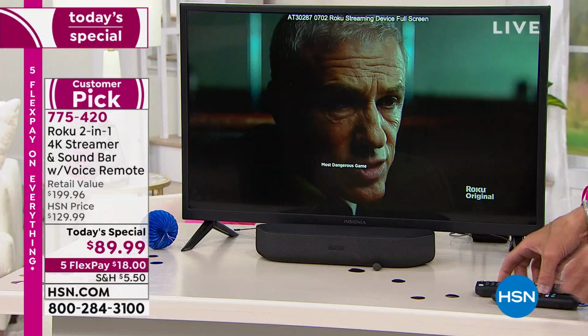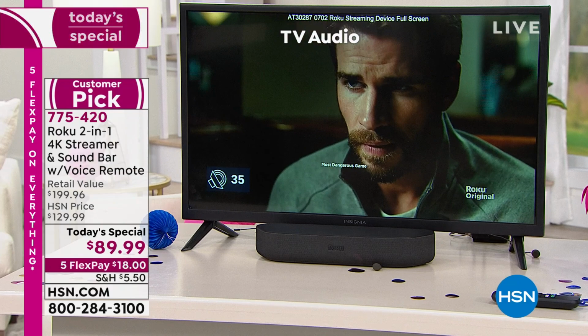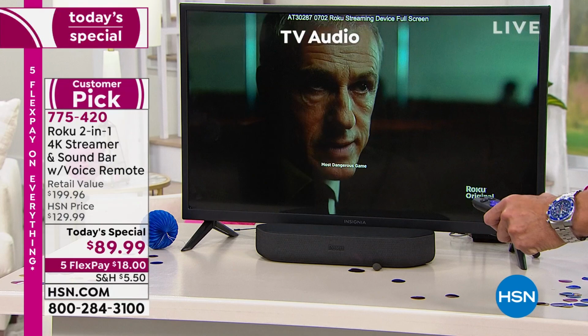Regular TV, regular speakers plugged in. Roku soundbar is off. Here is what it sounds like. You ready? Keep your head on a swivel. That's your TV. Right? Okay. Now let's put on the soundbar.